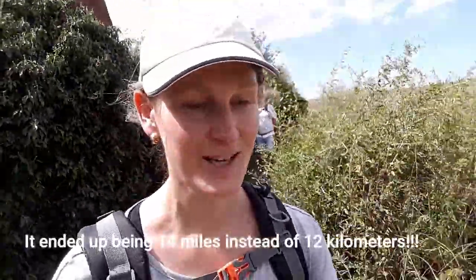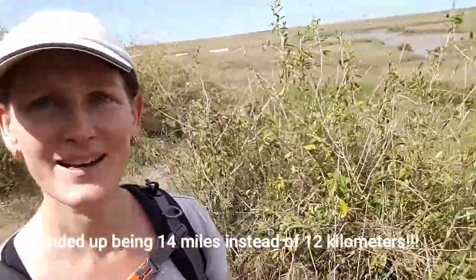So for the last hour and a half we've been about 2 kilometres away from the end, and it continues to be about 2 kilometres away from the end. I don't know why, it's just one of those bizarre things. But at least we've got the sun now shining.